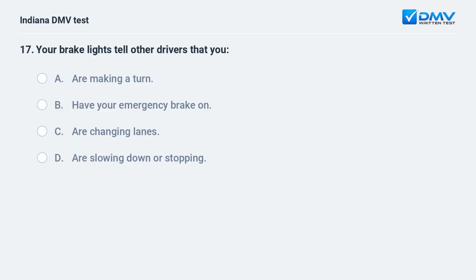Your brake lights tell other drivers that you A. Are making a turn. B. Have your emergency brake on. C. Are changing lanes. D. Are slowing down or stopping.